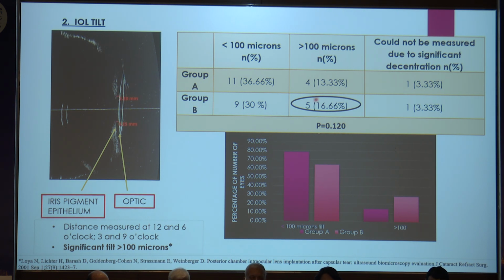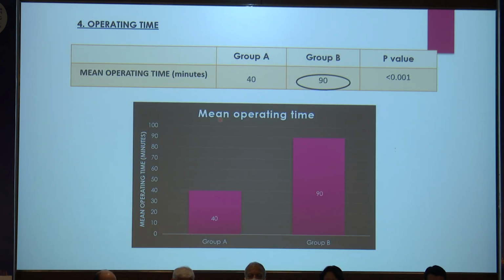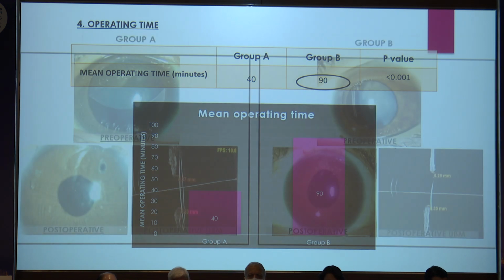So we noted that Group B had a higher number of significant tilts as compared to Group A, but that was not a statistically significant difference. The change in the astigmatism from the preoperative to the postoperative values in each of the individual groups was statistically significant because of the elimination of the lenticular astigmatism. However, at the end of 1.5 years, both the groups were comparable. And there was a statistically significant difference between the two groups in terms of the mean operating time, with Group B having a mean operating time of 90 minutes and Group A having an operating time of 40 minutes.